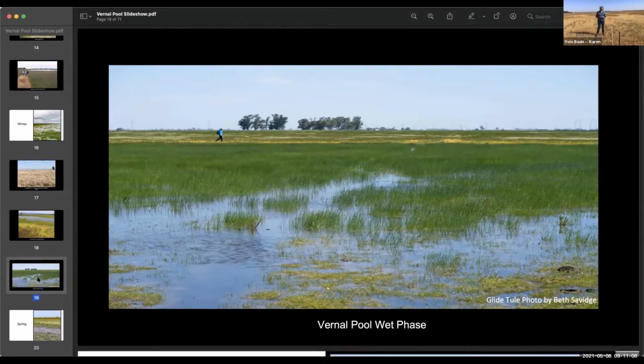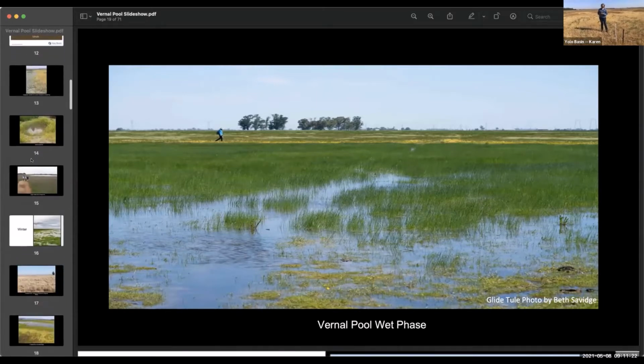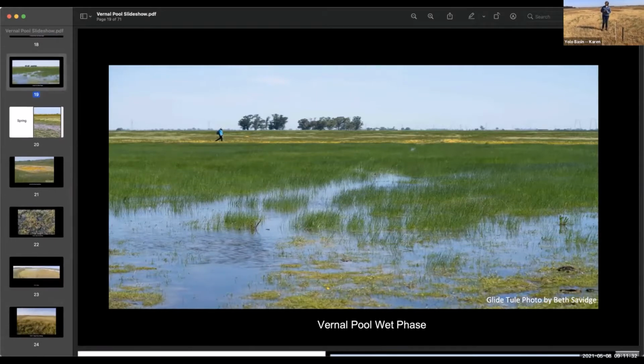One thing that's really important to know is that there's less than 10% of vernal pool habitat remaining in California, and most of that habitat has been lost to development, to construction, to increased housing. So the important thing about vernal pool habitat that does give it some protection in general is that the water layer is hydrologically connected to rivers.